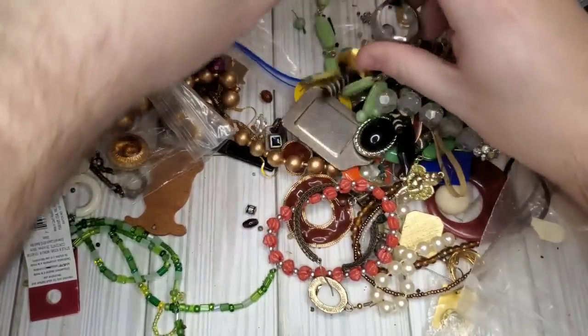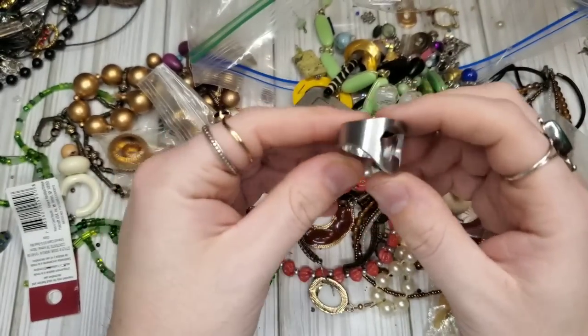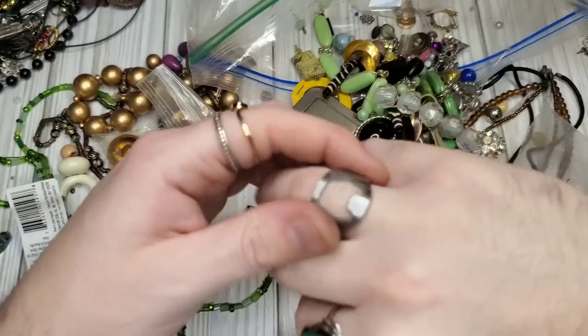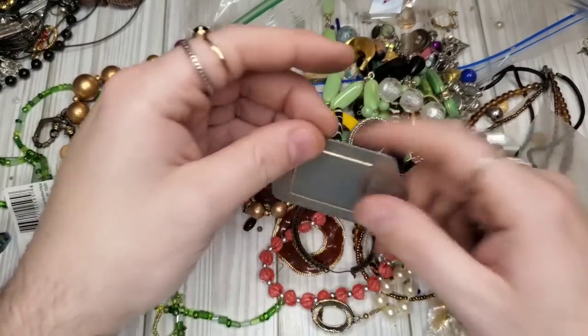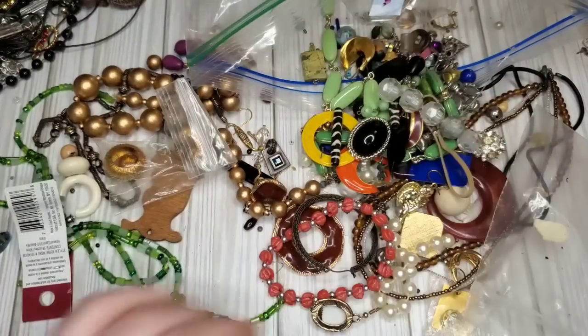I'm telling you guys, I know this is a bottle opener ring. This is a bottle opener ring. Boop, and you open your bottle opener. That's kind of cool. All right, we have an S pendant. That is craft. She might like that for her crafting.